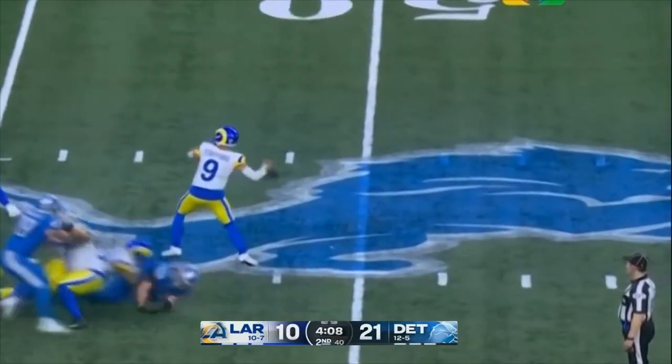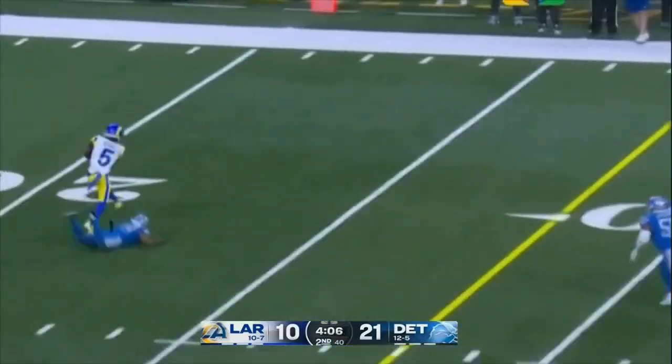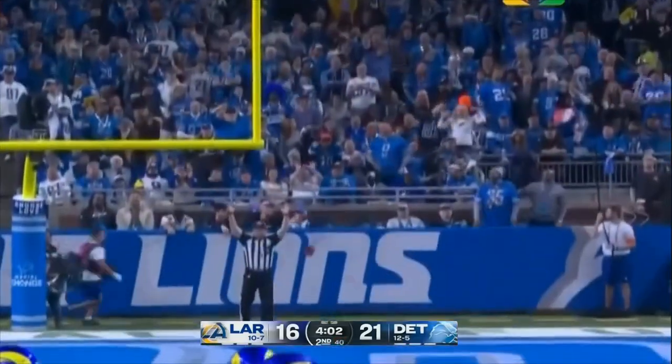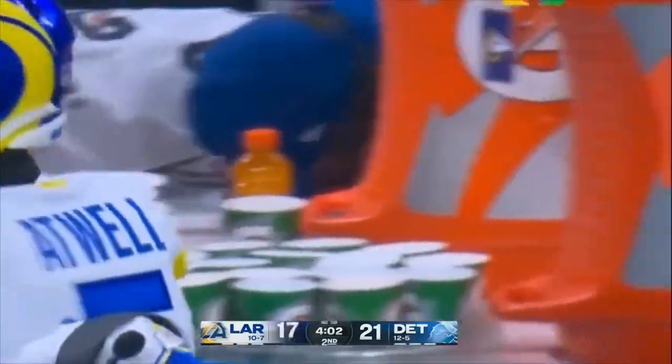Lions bring an extra one. Anzalone's picked up. Stafford throws. It's caught. Extra point. Rohrwasser just sneaks it in. It's hold your breath every time.